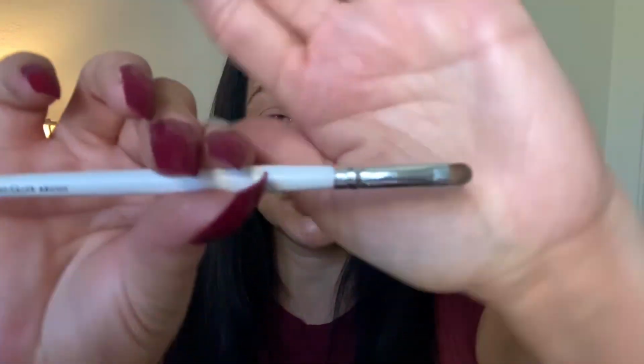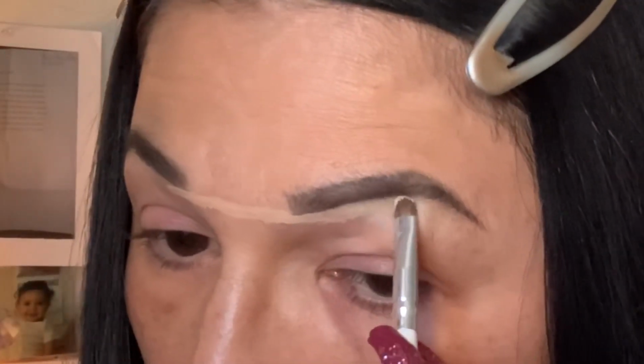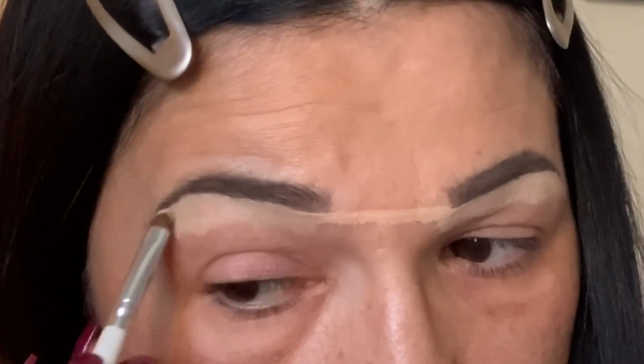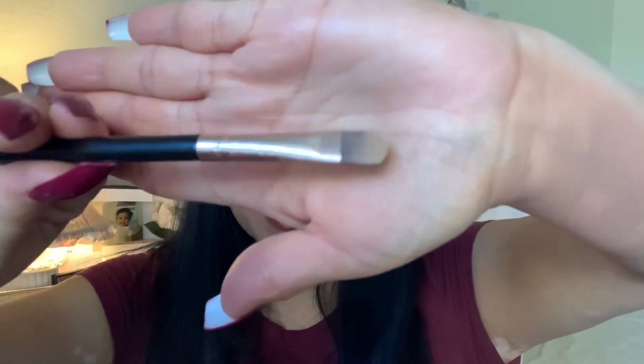Okay, so those look decent, and we're going to go in and clean them up now with concealer. We are going to use this e.l.f. concealer brush and just dip it in there. And next, we're going to use this larger concealer brush. We're going to go in with the same concealer.